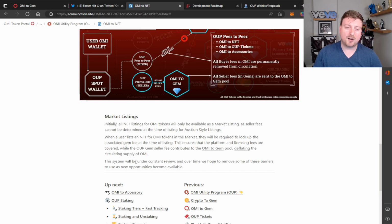And I think that Comey recognizes this because they mention here at the end of the article that the system will be under constant review, and over time we hope to remove some of these barriers to use as new opportunities become available, because they recognize how much of an issue it is.